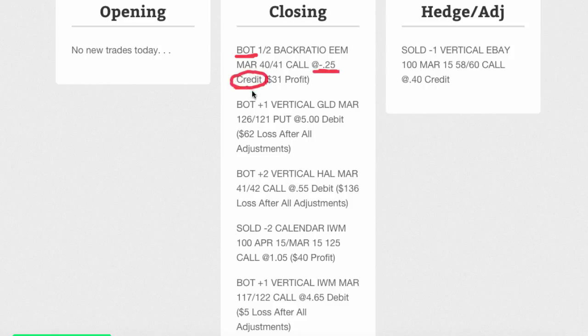We're getting paid to buy back this position because of how pricing works out. And this is the really cool thing about ratio spreads or back ratios, however you want to call them, is that you can enter these trades for a credit, which we did. We entered this trade for a $6 credit, and we also exited this trade for a credit.